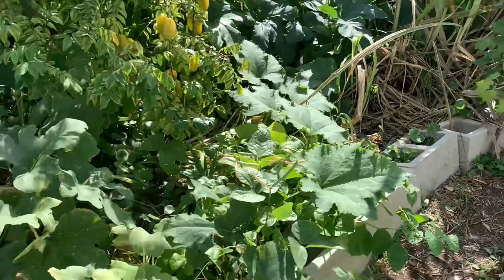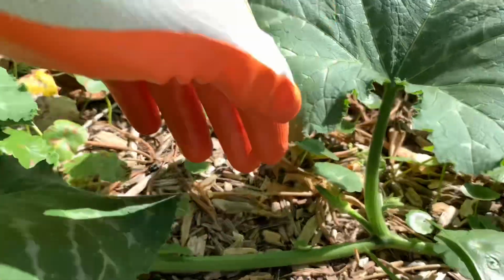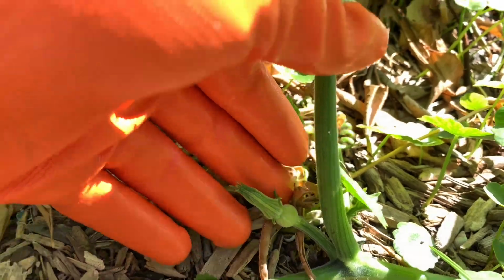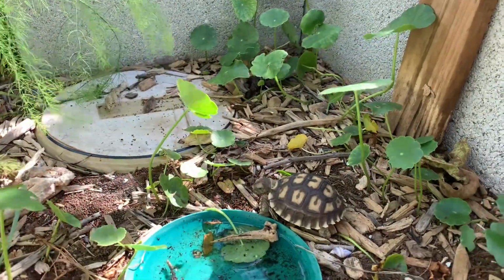Now the Seminole pumpkin I showed you all was over there. We're gonna bring it all the way back over here so you can see how this thing is still just spreading and going. It seems like there's already about 7 on here so far that have been pollinated, and it's still going.